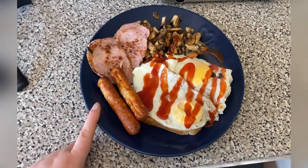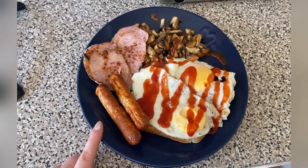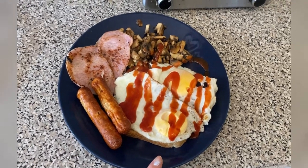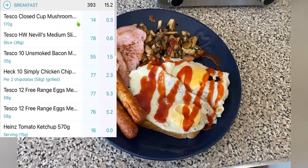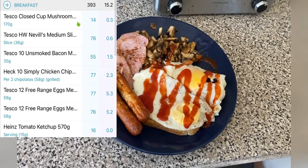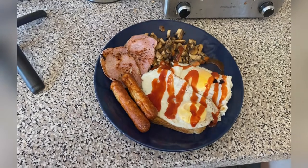I've got two of the Heck chicken sausages, so hopefully they are nice. I just cooked them in the air fryer. They're 77 calories for the two. I've got two eggs which I've weighed, and you'll see all the weights on screen, and I've got them on a slice of Neville's bread. So this in total is 393 calories, and that's including the ketchup as well.